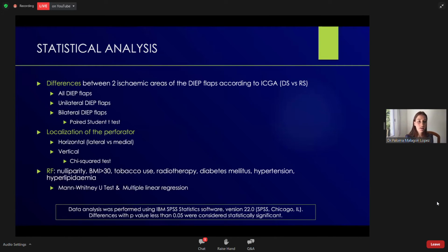So we wanted to assess if there are differences between the two ischemic areas of the DIEP flaps before and after the anastomosis in each patient. And we measured it including all DIEP flaps and separately unilateral and bilateral DIEP flaps. We also wanted to know if there are differences between these areas according to the localization of the perforator in the horizontal and vertical line, and also with some risk factors: nulliparity, smoking, radiotherapy, diabetes, hypertension, hyperlipidemia. I mean, we wanted to know if, with some of these risk factors, or depending on the localization of the perforator, there are changes in the perfusion of the flap before and after the anastomosis.